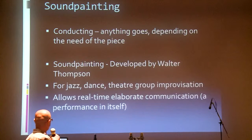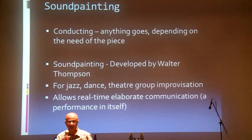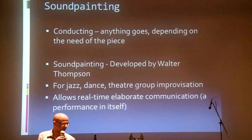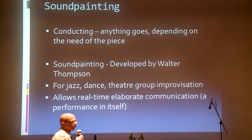The Walter Thompson Orchestra, basically what they do is, Walter Thompson plays the orchestra, right? They're very, very responsive to all of the gestures. There are about 800 gestures in this language. We don't need that much, obviously, for a laptop orchestra. And every piece, we may need some that don't even exist, and we make up some.